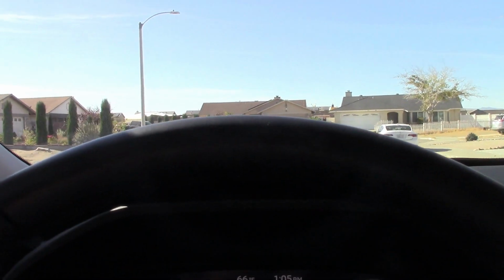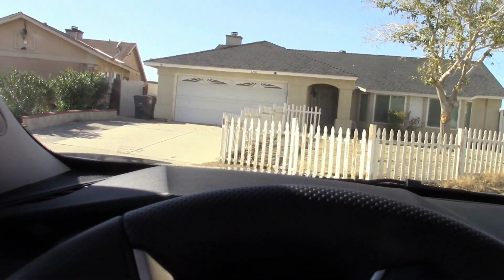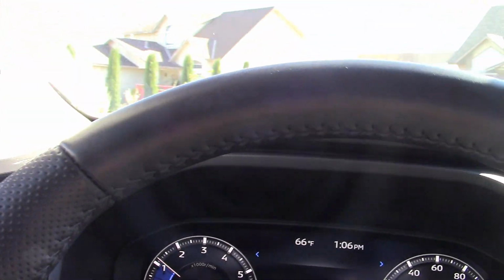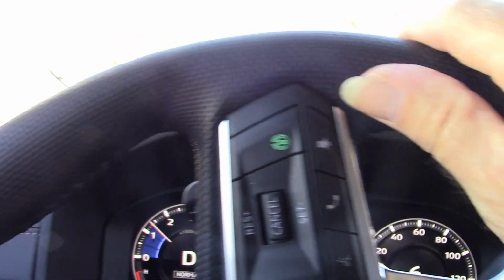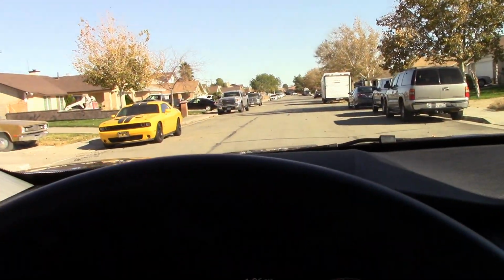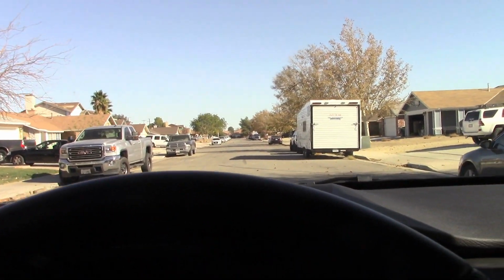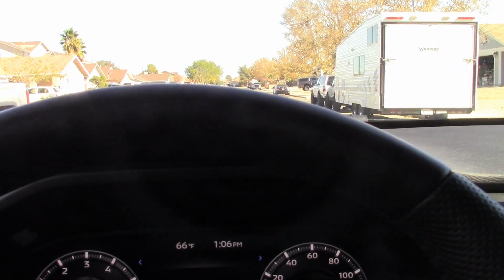Very quiet vehicle. One of the other things I wanted to mention is the dual pane driver and passenger side windows. I guess you could say dual pane windshield, but all windshields are dual or tri-pane if you count the little film that goes in between it. So that's kind of a moot point, but the side windows do have dual pane windows, which helps with quietness. The sound deadening material in the vehicle is very good and it's a very quiet vehicle to drive.